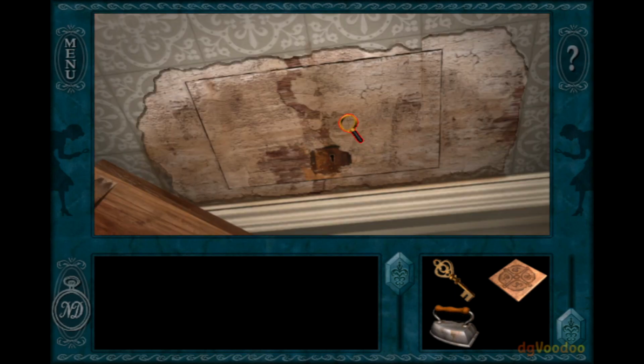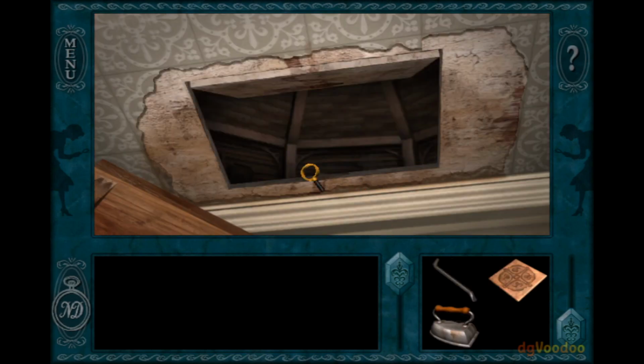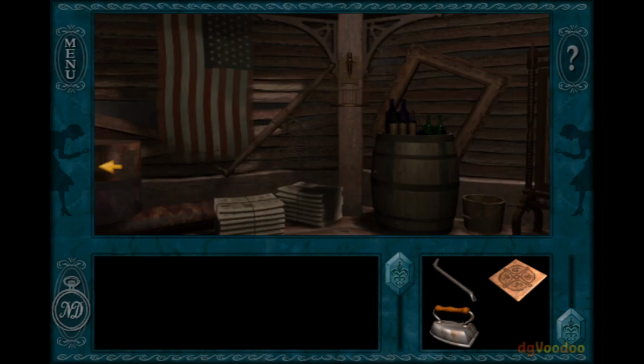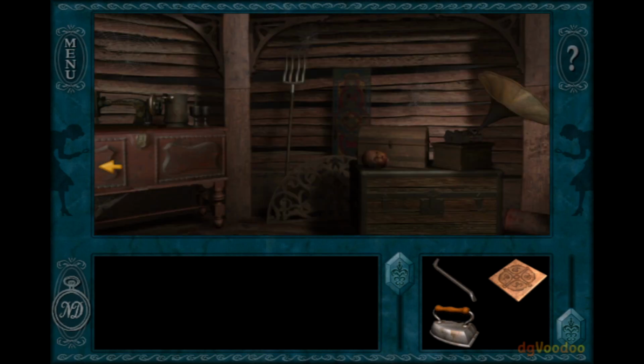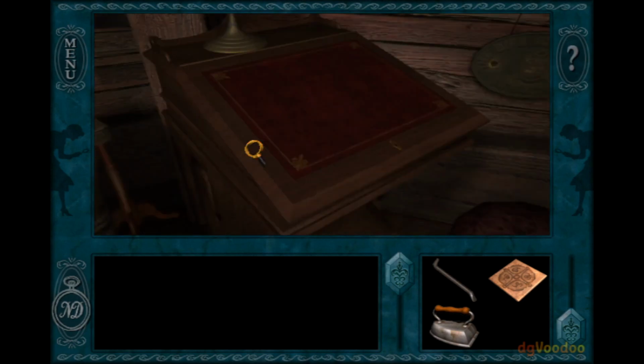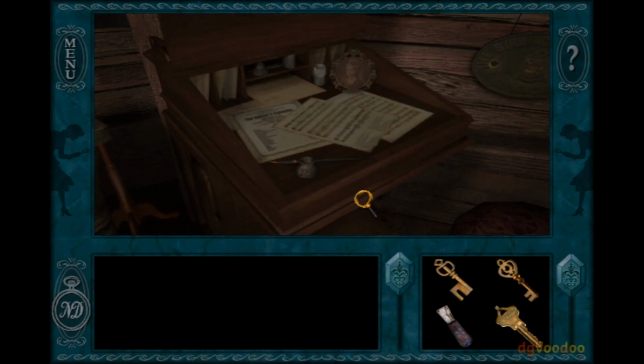So, let's see. It was that little key. All right. More piano music.